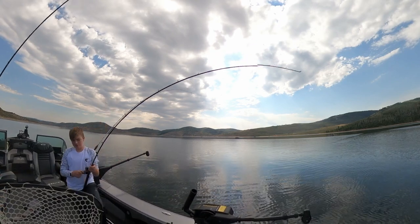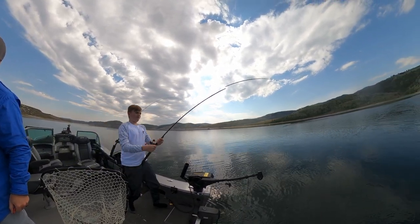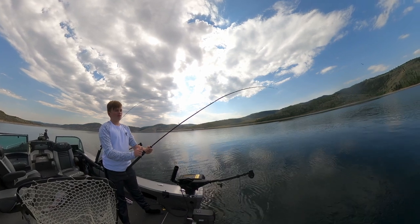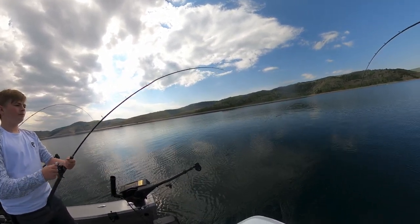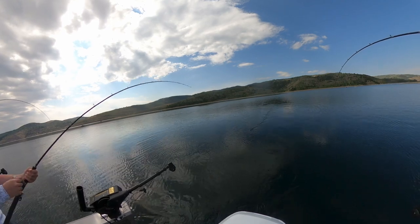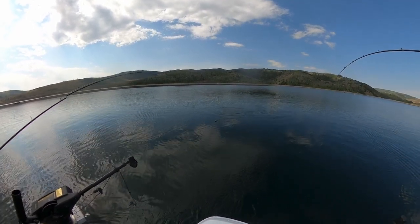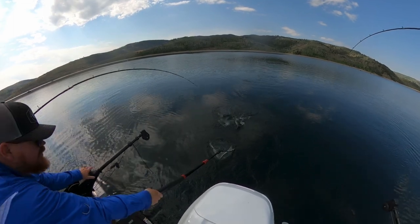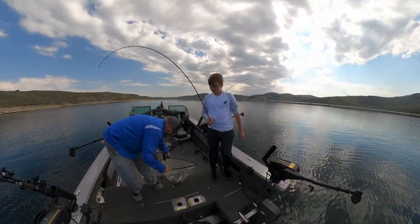Wait, my guy. It feels like a tiny fish. Pull the hook. Grab the net. What is it? I don't know. It's silver. It's silver. Okay, it's a kokanee. Swoop, swoop, swoop. Oh, we got it. A little fatty.